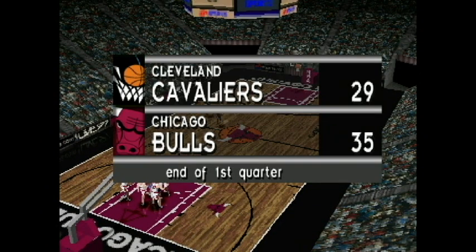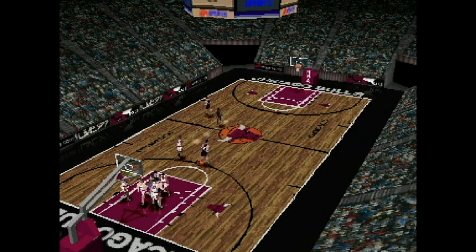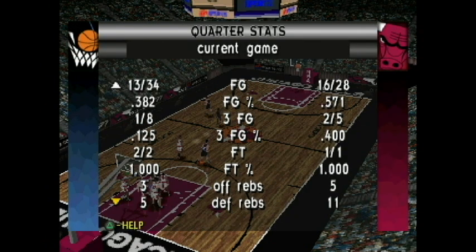So that wraps up the first quarter. Here's a look at the first quarter stats.